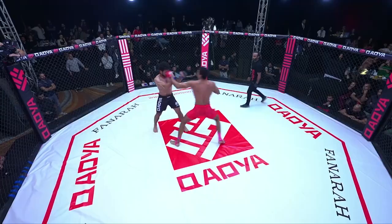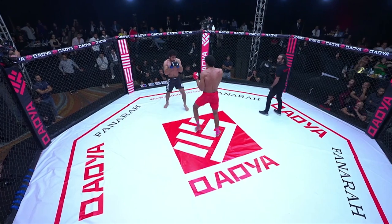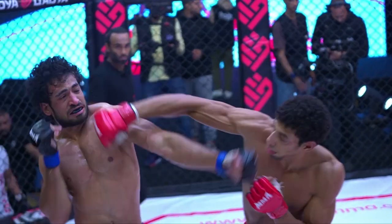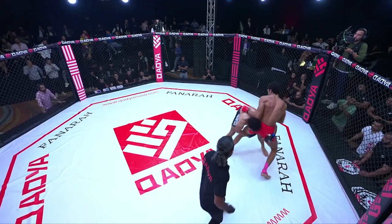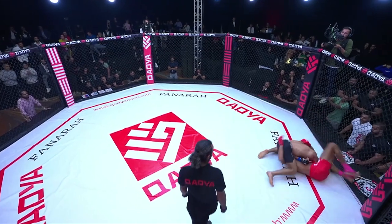So here's the story of the fight, ladies and gentlemen. Ali lands a perfect strike, he clips him, he gets through, he's in range. Abdallah answers with a kick. Again, Ali strikes, finding a lot of success with the strikes. But here, this is where the problem is. He closes distance, and he doesn't take anything accountable, and then he finds himself back on the ground.